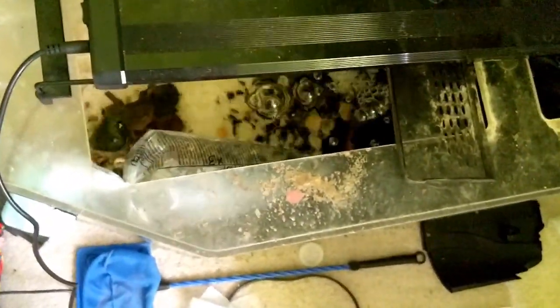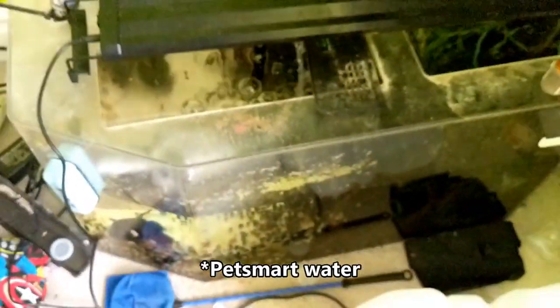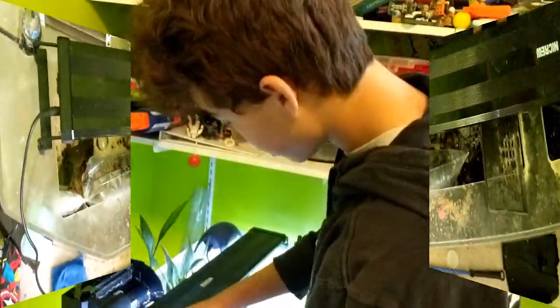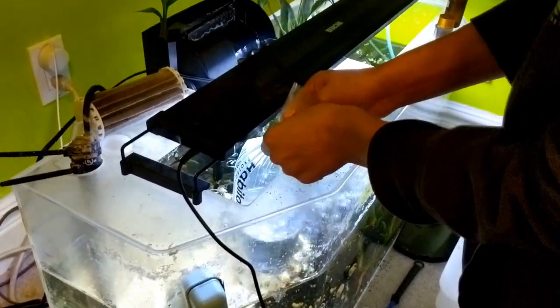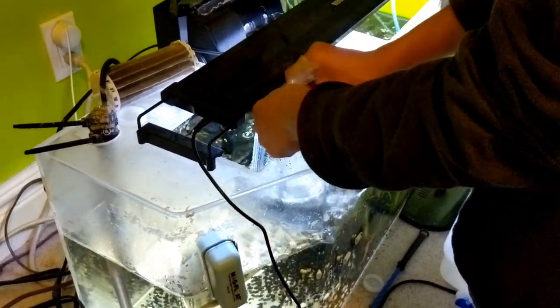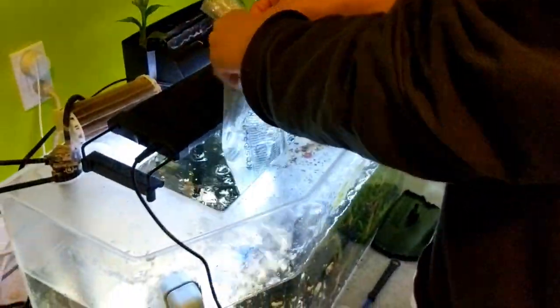We're not gonna acclimate the mystery snails for as long, because they seemed like they were not doing good in the Petco water, so we wanna get them into our nice tank as soon as we can. Right now, it's been a while, and we're gonna put the mystery snails in. These bags are impossible to open with the rubber band, so I just had to rip it.